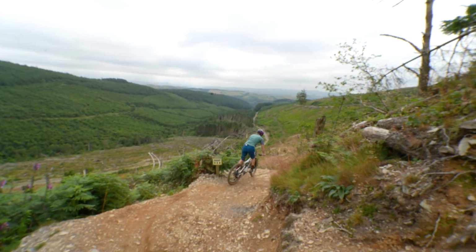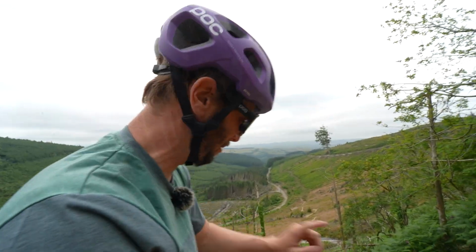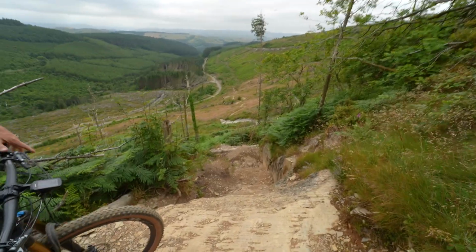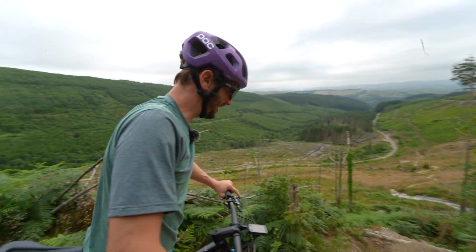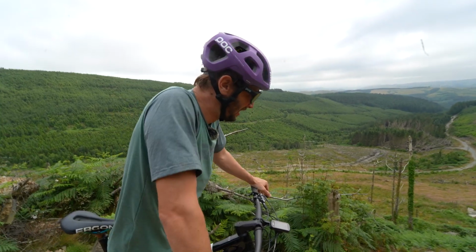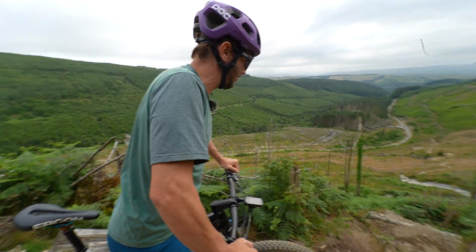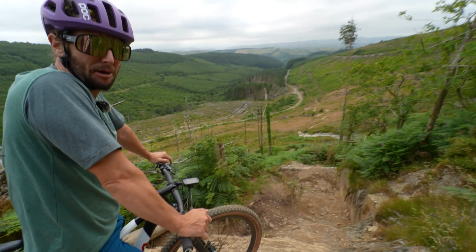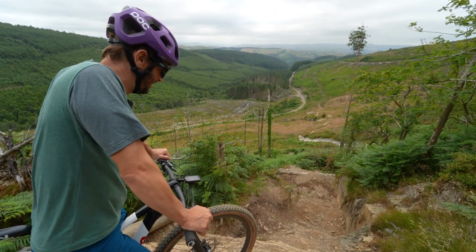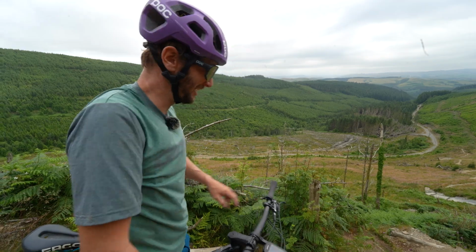Oh! Whoa! Oh my God! Always look before you leap again. I mean, that is a similar section to that previous one I walked, I'll be honest. But the difference is this is like an absolute 90 at the end. There's no run out other than getting catapulted into the ferns. Yeah, I think I'm going to have to skip this one. I'd have much preferred this on my enduro bike again.